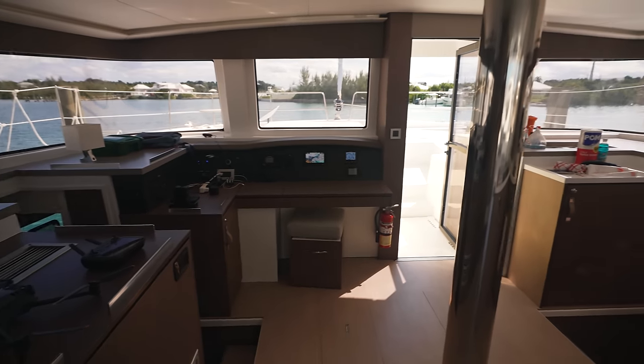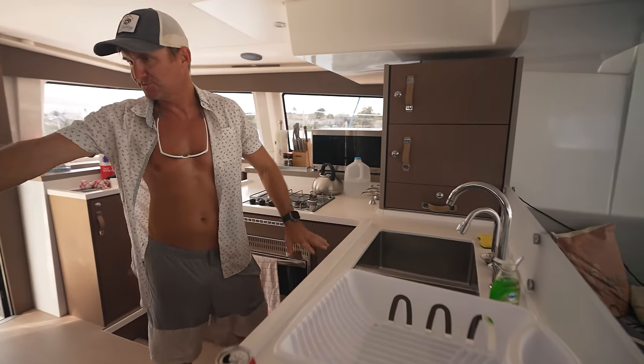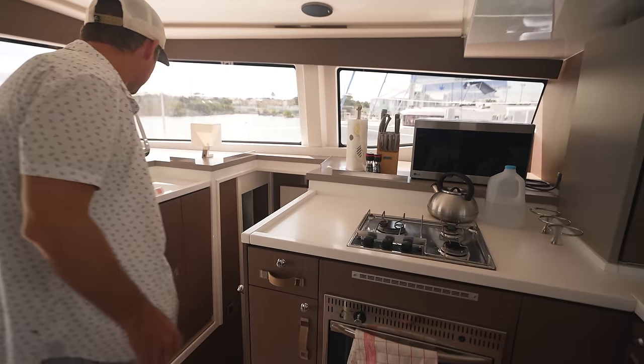But coming here into the galley, nice open area. This whole thing is just open. Over here, two deep sinks, your trash underneath, lots of storage in all these cabinets everywhere. Your stove and cooktop. On a cat, you don't need a gimbal. And then just more storage everywhere.